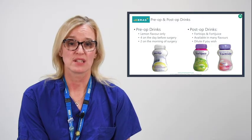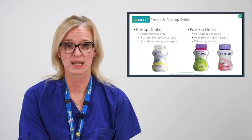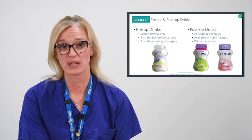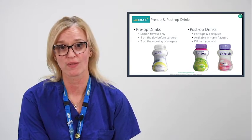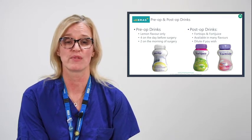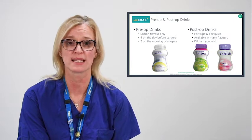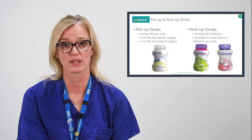And in order to do all the things that we're asking you to do with the coughing and the breathing exercises and getting out of bed, you will need that nutrition on board. For some people after surgery, we prescribe these post-op drinks called 40 juice and 40 sips. Not everybody gets them, because not everybody needs them. They're more frequently given to patients that have bowel surgery or surgery on their bowels. If your surgeon feels that you need a bit of a boost in the number of calories that you're receiving because you're not quite managing to consume enough calories, they may prescribe these for you afterwards.